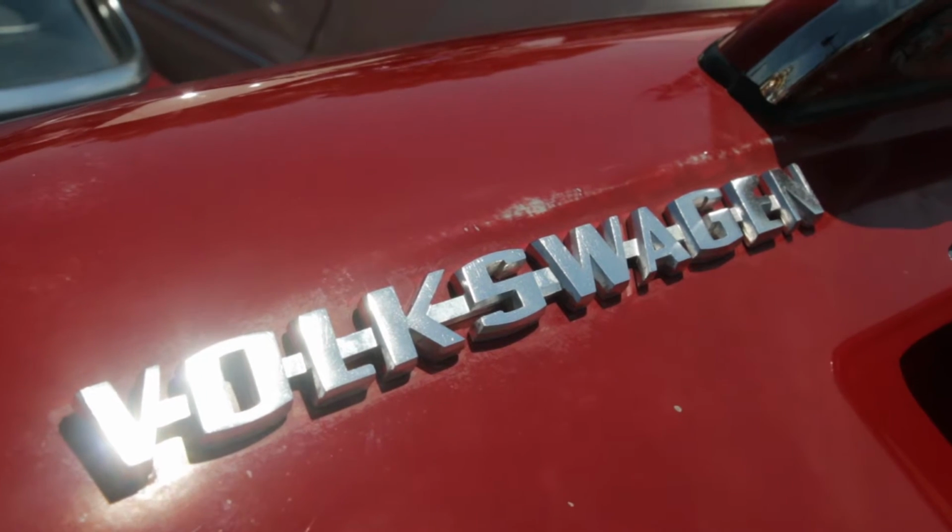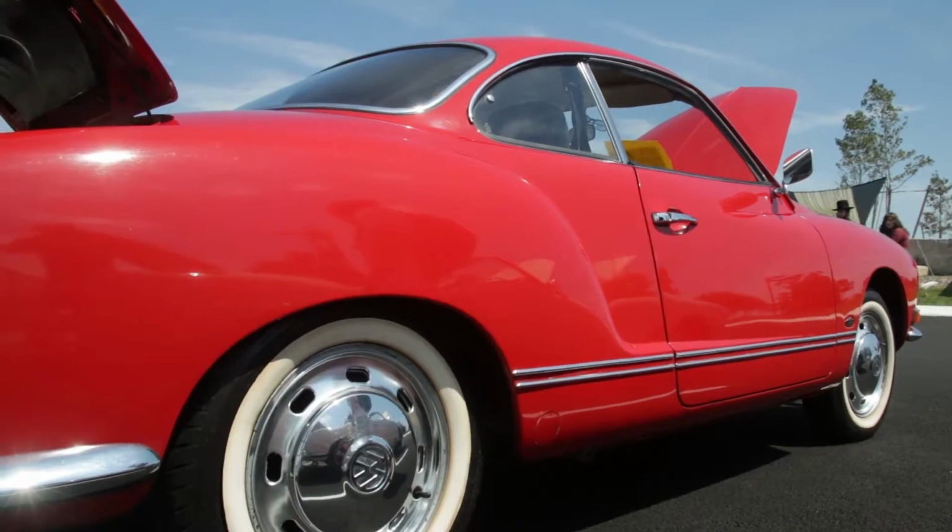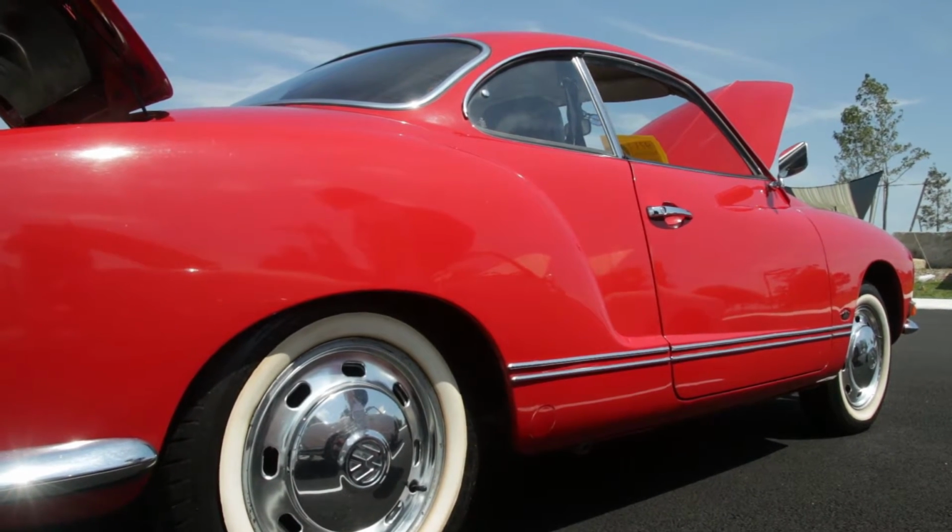When I was a kid, I would see the different Ghias growing up in Brooklyn, and I would always be amazed at them. I could never afford one. And then as I got older and things got better for me, and I got married, I just thought it's such a simple, cool looking car. And the car that I prefer to drive and the car I'm always fascinated by is my red Karmann Ghia behind me.